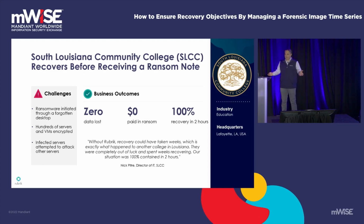As I mentioned, physics comes into play here, right? So it's going to take time, but this environment was hugely successful using Rubrik to recover from an attack, and yeah, we hope to be able to replicate this at lots of our customers.